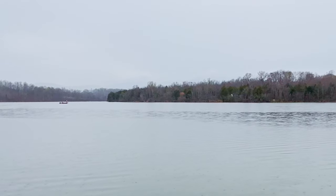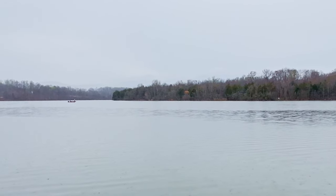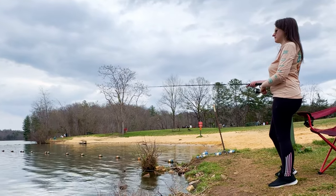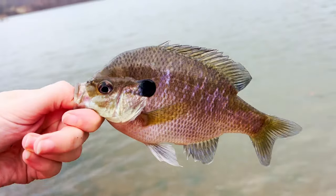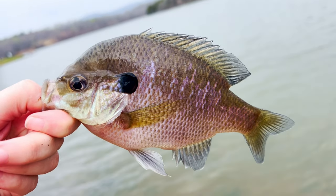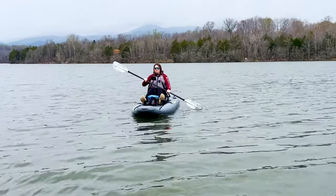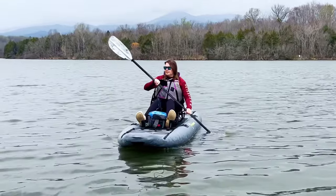It wasn't calling for rain, but that changed the moment we arrived at the lake. Thanks, Mother Nature. But I put another worm out, and within seconds, I had my second eater fish. Our second fish of the day. Very nice little eater size bluegill. Of course, I was wondering how Maddie was doing and hoped she was catching fish too.